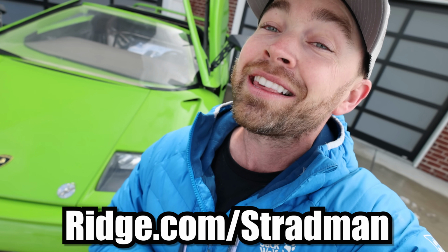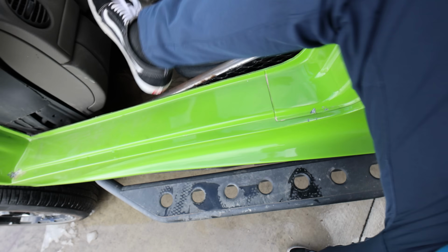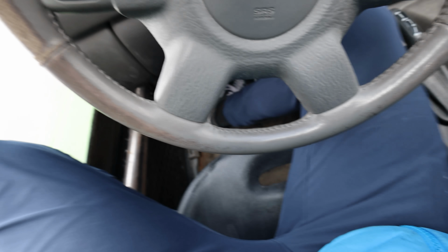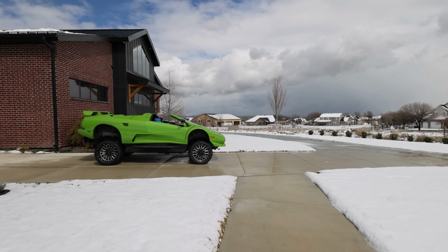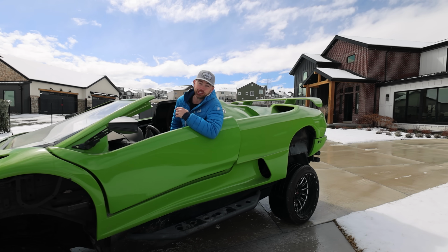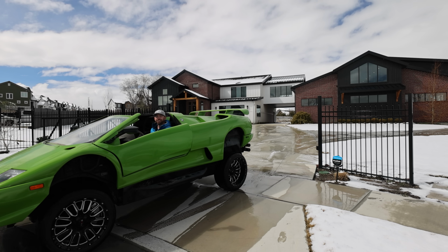It's so crazy to think this is the last time I'm gonna climb in the famed Jeepergini. I'm gonna miss this girl so much. Oh my gosh, I'm getting old. Cold startup. I'm just as sad as you guys. Don't worry, I sold her to a family that's gonna love and cherish her, just like we did. Enjoy this view because when she gone, she gone.